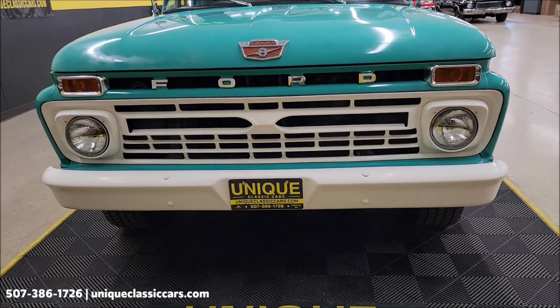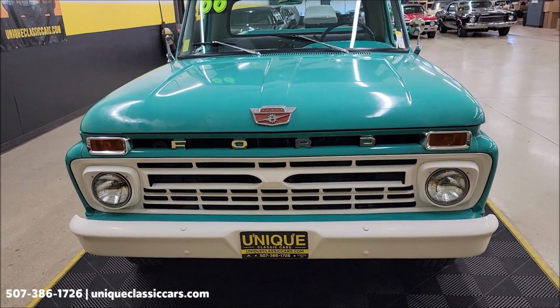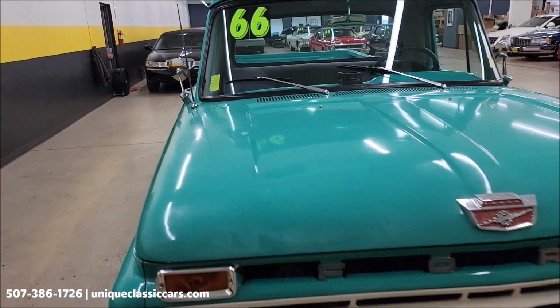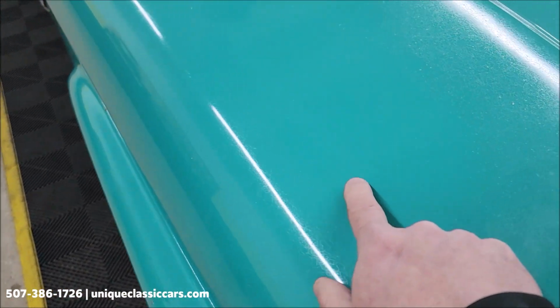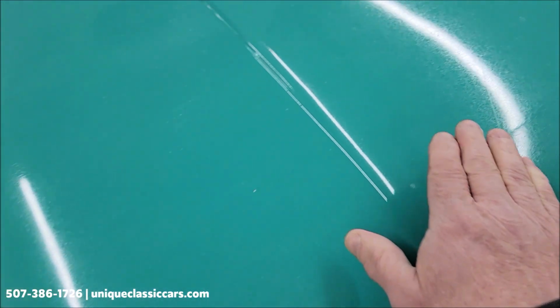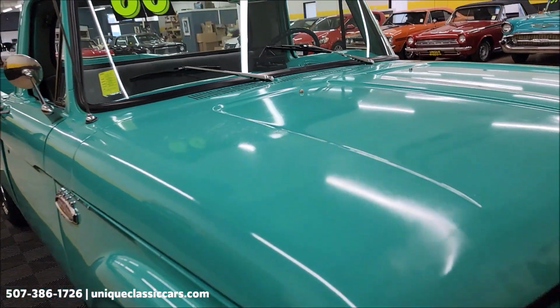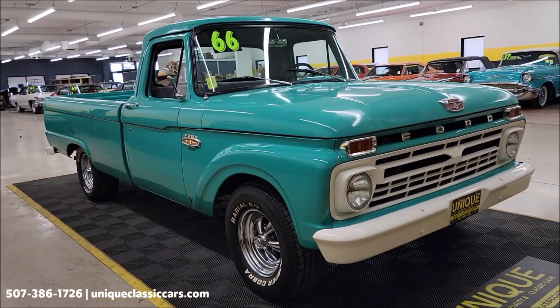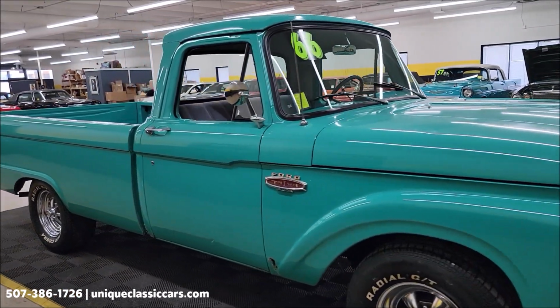Bumper. Now paint on this one is a B paint code, so Caribbean turquoise was the original color of this truck. The thing is, the paint does show its age. There's some kind of crazing on it. I don't know if you can see the light crazing I'm talking about there, but there's imperfections here or there. So it's kind of a borderline, not quite to the patina stage, but there's some indications of it. But yet the paint still has a decent shine to it.